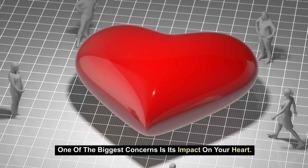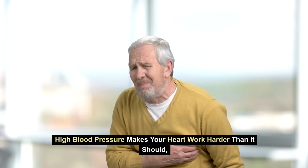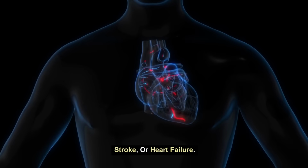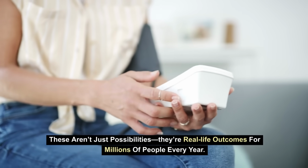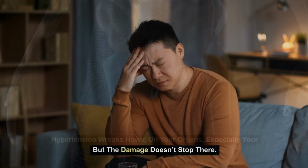One of the biggest concerns is its impact on your heart. High blood pressure makes your heart work harder than it should, significantly increasing your risk of a heart attack, stroke, or heart failure. These aren't just possibilities, they're real-life outcomes for millions of people every year. But the damage doesn't stop there.